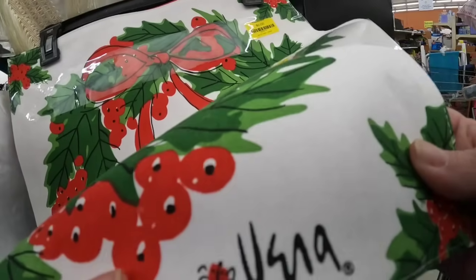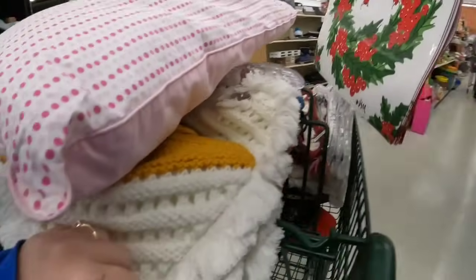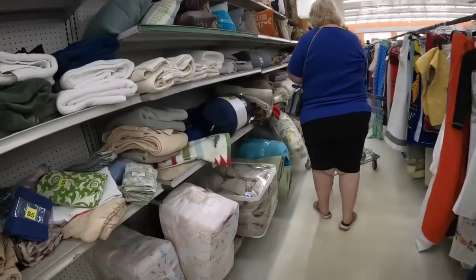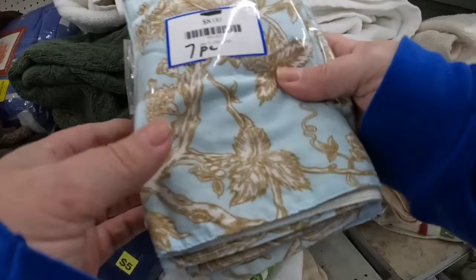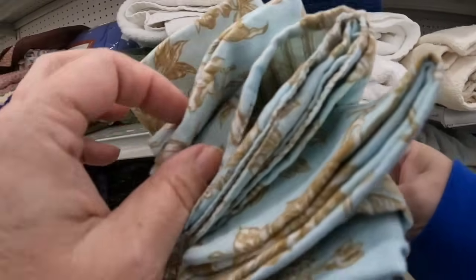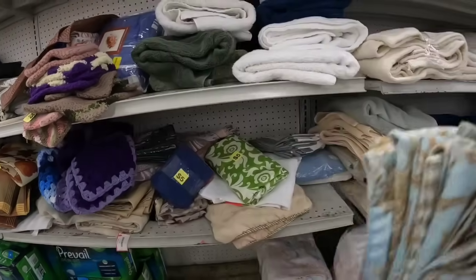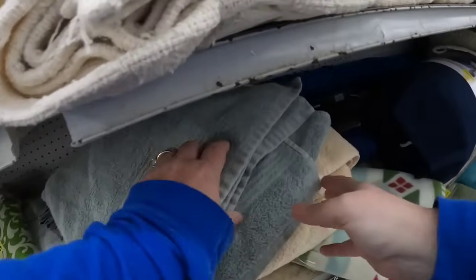These are really nice, and they're by Vera. Really cool holly wreath. I love that print. We have not even been here for 15 minutes, and we have already filled the buggy. Some amazing napkins. Blue is 75% off, so these are a good deal. We're going to get them. I think they're 6. Or, no, it said 7 on the front. Yeah, there are 7. And they were 75% off.